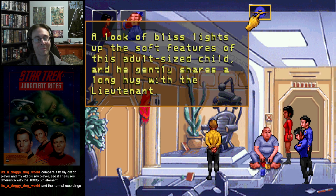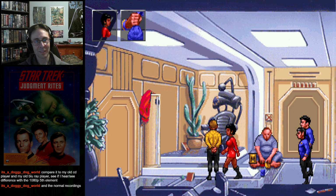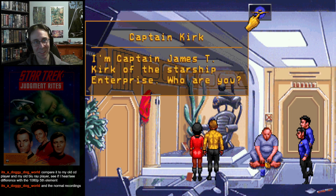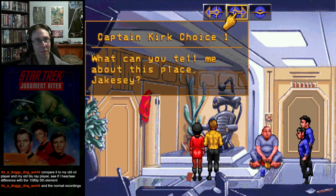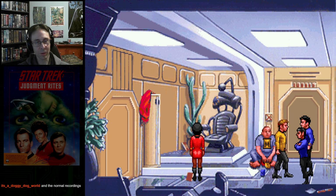A look of bliss lights up the soft features of this adult-sized child, and he gently shares a long hug with the lieutenant. Soft. Soft? What are you talking about? I'm Captain James T. Jakes. What can you tell me about this place? The sweet-faced adult. He doesn't want to talk to us.